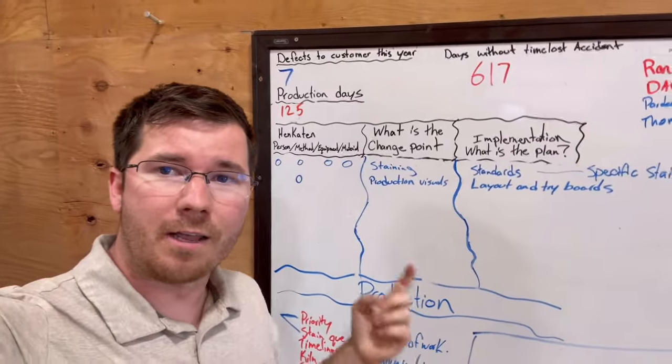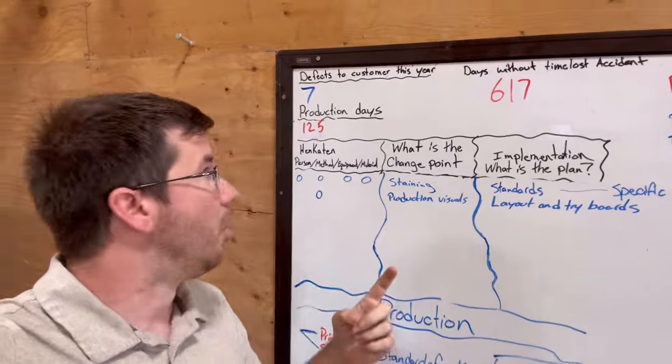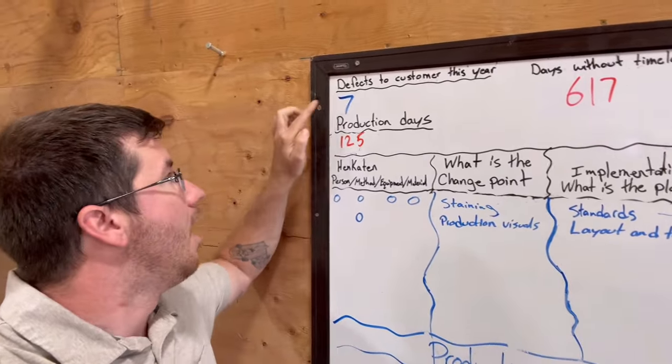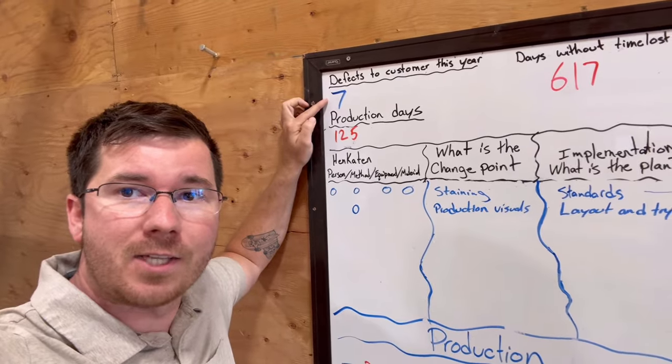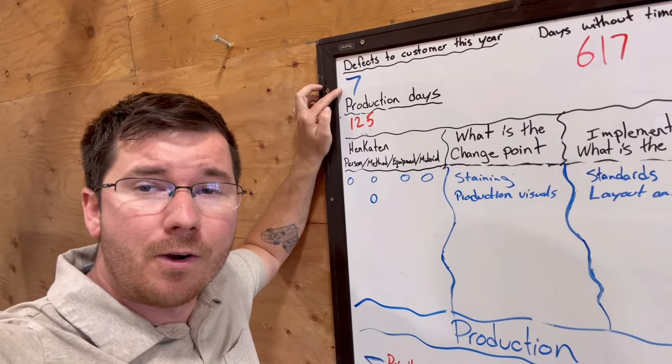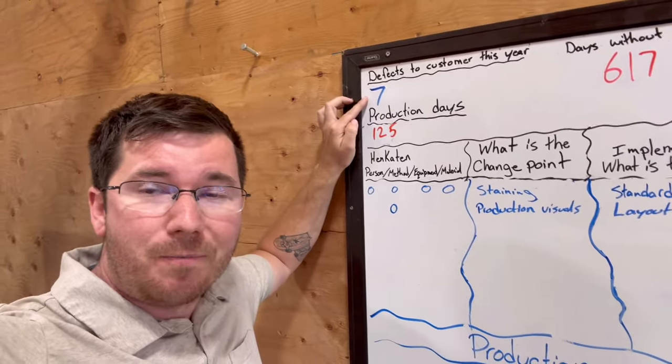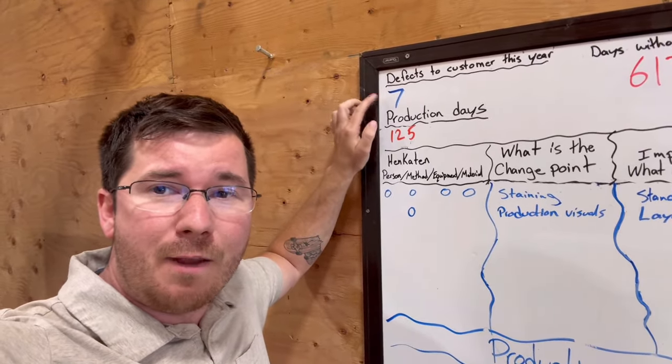So here we are in our morning meeting spot, and we're not perfect. We've had 125 production days this year, and we've had 7 defects get out to the customer. Some very small, some bigger, but there's been defects. And actually today we had a defect go up on this board. So that defect we sent out to the customer were fence panels built to the wrong size. The customer actually provided us with the correct measurements, and we wrote them down wrong on our internal order sheets.